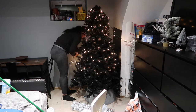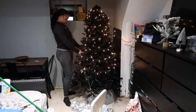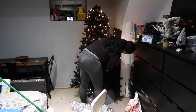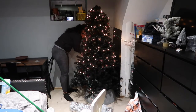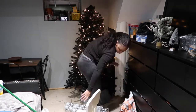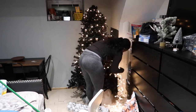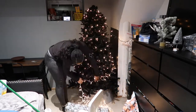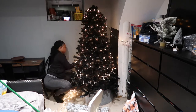The skirt that's underneath it is from Target. That was the last one that I could find in store. I'm not sure if you'll be able to get it online. I can try to see if I can find it and link it. If I do, it'll be linked down below. If you don't see it linked down below, then I couldn't find the link to it from the store.